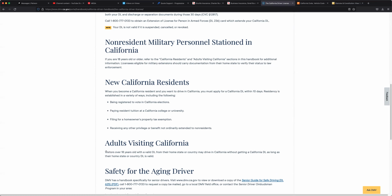It says visitors over 18 years old with a valid driver's license from their home state or country may drive in California without getting a California driver's license as long as their home state or country's driver's license is valid. So it has to be a valid foreign ID.